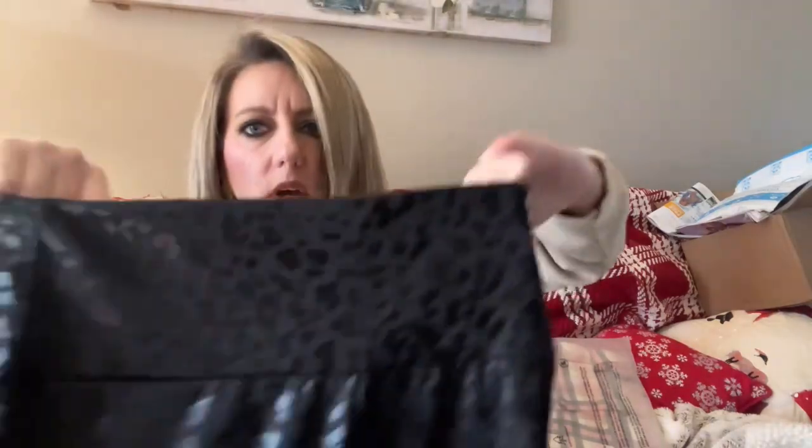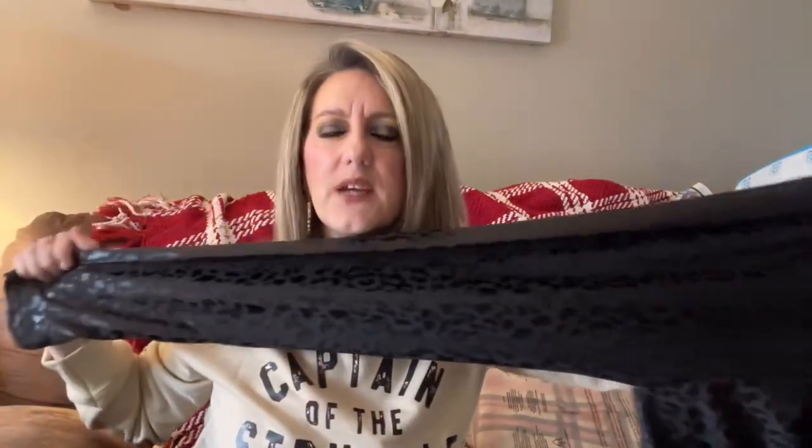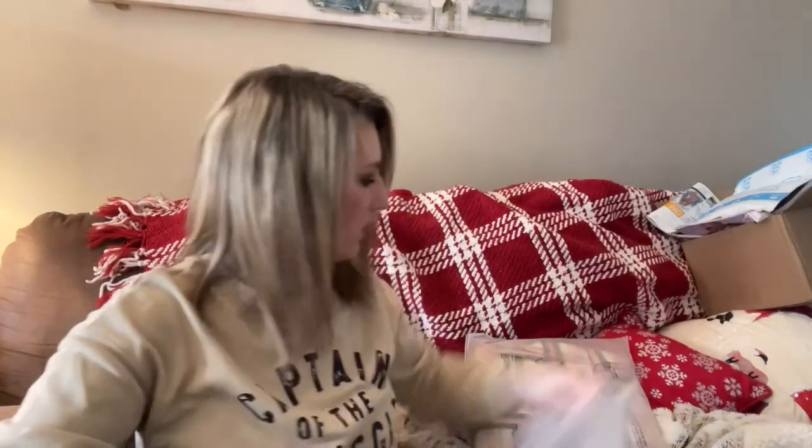And I think these are leggings. I think they're leopard leggings, they're like weird. Yeah, they're weird. Okay, so these are shiny leopard leggings. I might not like these. We'll see how they look on. They're shinier than I thought. I thought they would be more of a matte look, but no. Okay, so we got that.